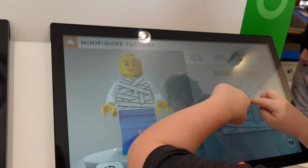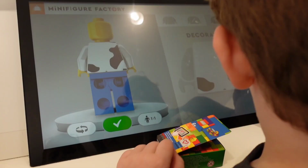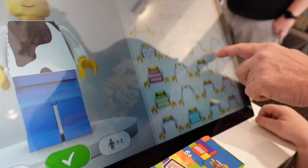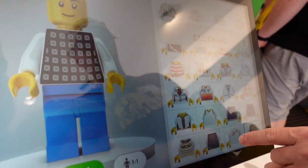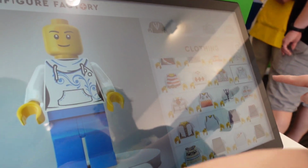And then we found out you can actually put as many stickers as you want, it seemed, and you can make it small or big. So then he made a cow shirt, which was really clever. But then we showed him other options just to make sure, and then he changed his mind a couple times. Oh, look, that looks like Benny. What about like a hoodie?